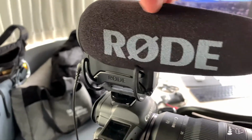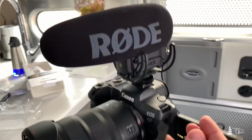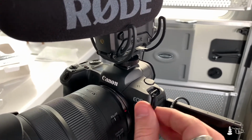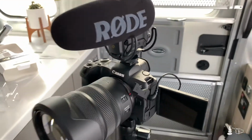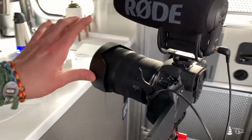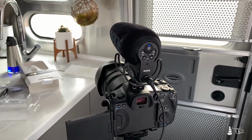Little shock mount. Pretty cool. I'll keep it from getting a bunch of wind noise, I think. So we'll just pop that back in here. I do actually want to turn this off and see if it turns on with the camera. Go. All right. So we're gonna come around and just. All right. Turn it on, and it powered on. Cool.